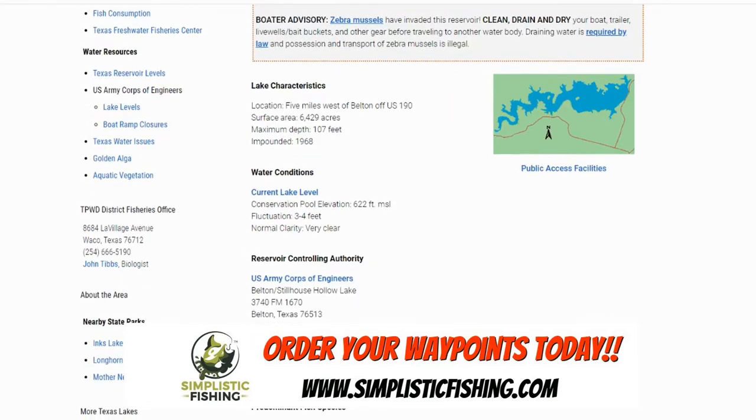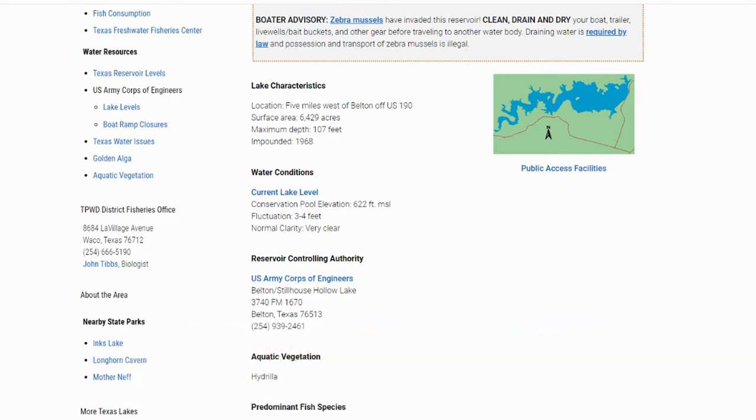Its location is 5 miles west of Belton off of US 190. Surface acres is actually fairly small, 6,429 acres. Maximum depth, though, is very deep, 107 feet, and it was impounded in 1968. The fluctuation on this lake, and you heard me talk about it in the introduction, really doesn't fluctuate that much. It's about 3 to 4 feet.